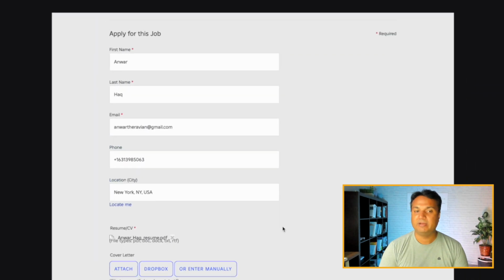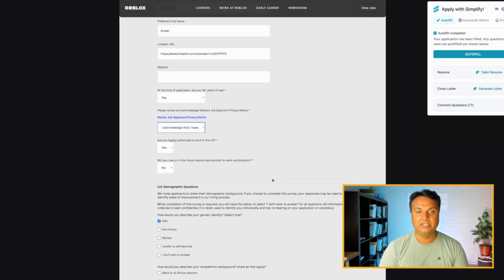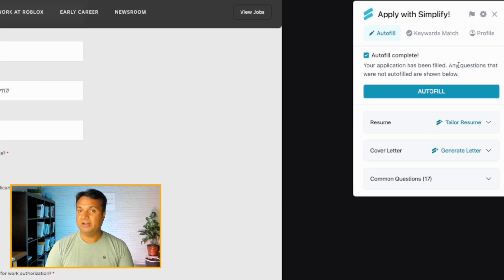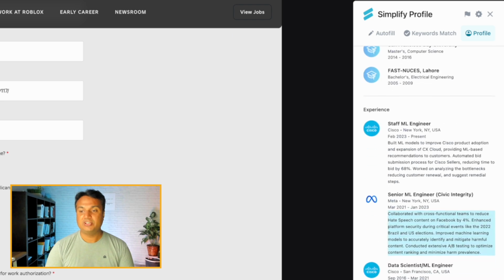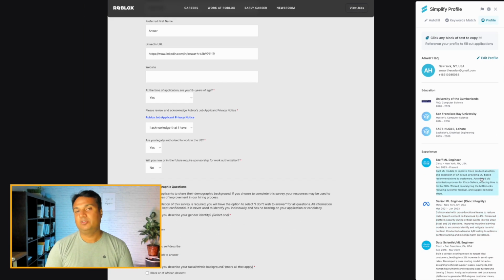It has already uploaded my resume and filled in all the rest of the details. The other good thing is that I can see my profile on the right side of the page. So if there's anything which I want to bring here, I can just click on that and it copies that into Clipboard so that I can just paste it here. And that also helps fast track the job application filling process.